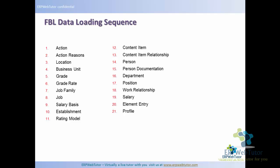That is the reason why those actions and action reasons have to be created or loaded into the Fusion application before I can create locations. Because in my location file, I will have a field called action reason. That means, why am I creating this location? Again, why actions and action reasons are used and for what purpose, and how they are configured, has been covered in a separate lesson on actions and action reasons.